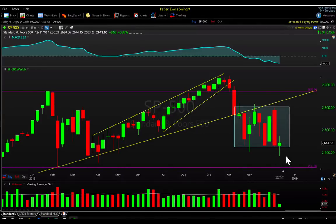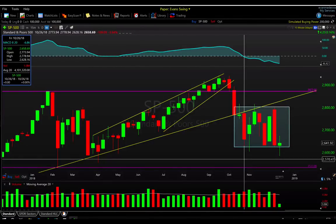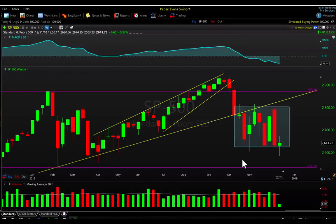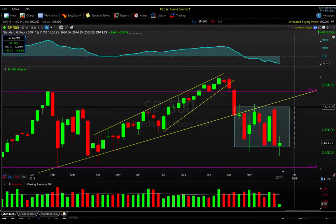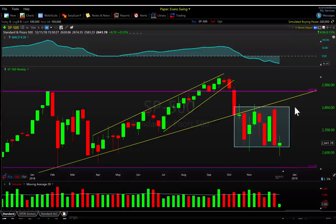And we are trying to cling on to this range that we have been in since the start to mid-October of this year. We've been chopping around pretty violently, really just ping-ponging in about a 7% range from low to high here in the S&P 500. And now we can see we're testing that.